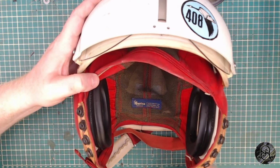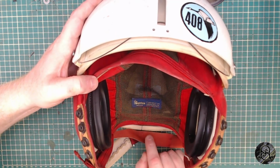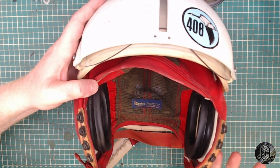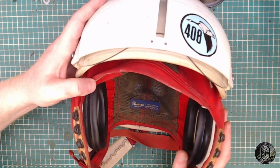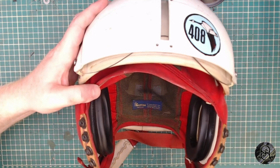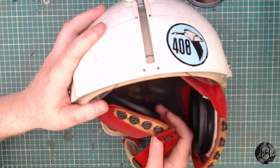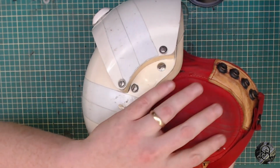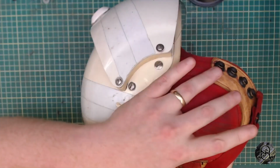You might be able to read it in there. It's a Gentex Corporation. It's made in the USA. And it's virtually identical to the helmets you see in movies from Vietnam with the Americans flying, except for the big difference is the floppy sides here. In the US issued Vietnam ones, these would have been cast as part of the helmet to be solid.